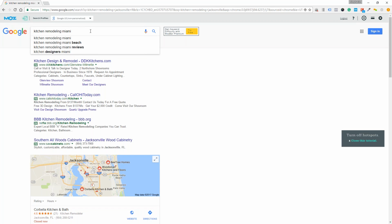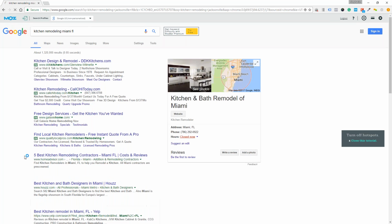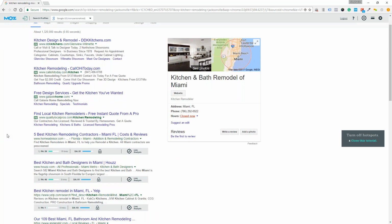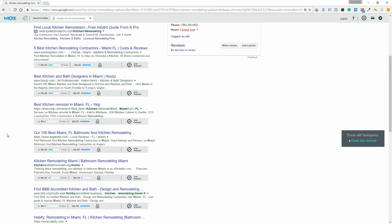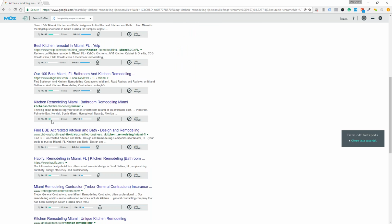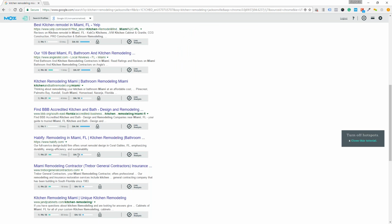I mean, we could do Miami, and just check it out. Let's see what shows up. We don't even have, we have one map listing. That's crazy. Even here, a DA 10 with 4 backlinks. I mean, you guys can beat that. That's so easy. 7 backlinks, a DA of 13.